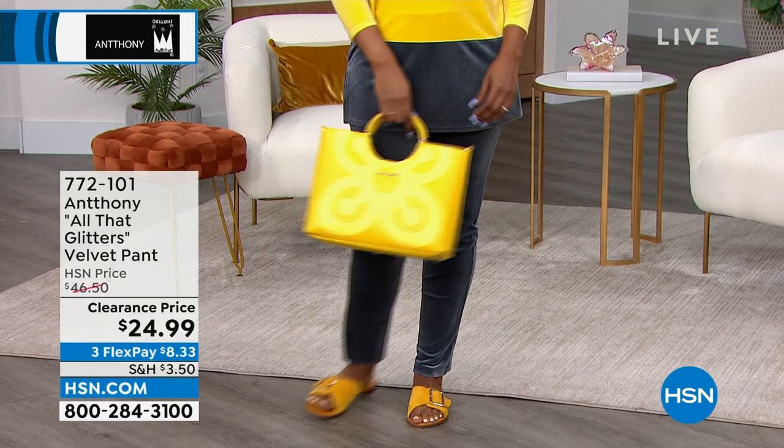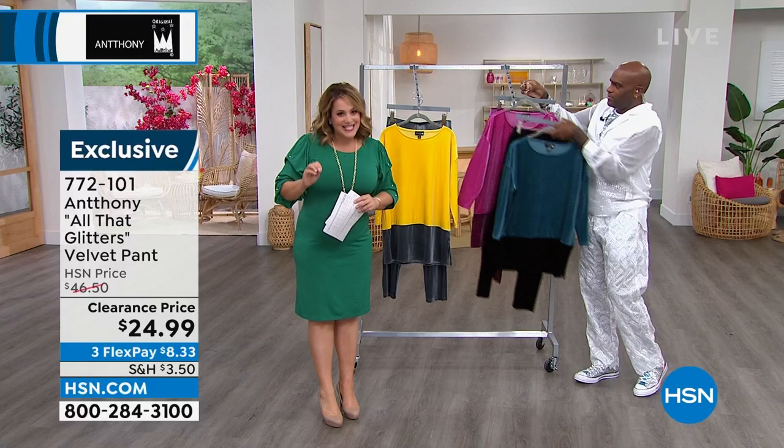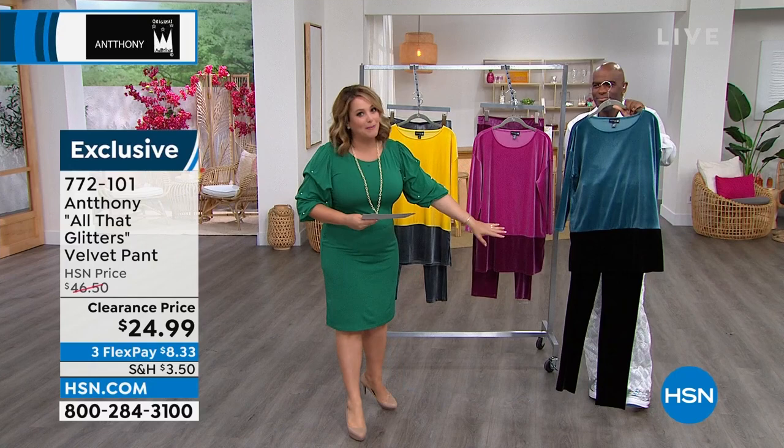If you're getting the matching pant, and I do recommend you do that, you're still on FlexPay at $16.66. Look at this. So on FlexPay, you could get the top and the pant and still be under $20. If you can do that, get it. Especially in this color combination, because you're going to use that black pant forever and ever.